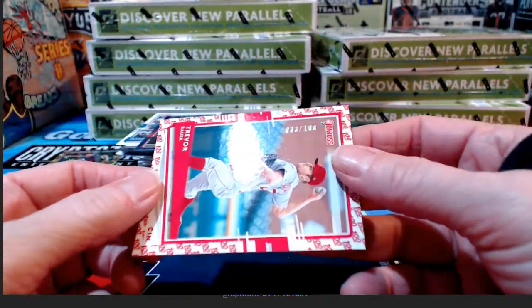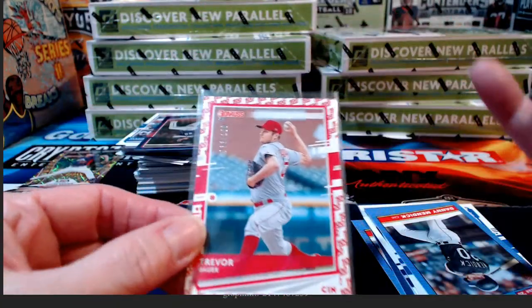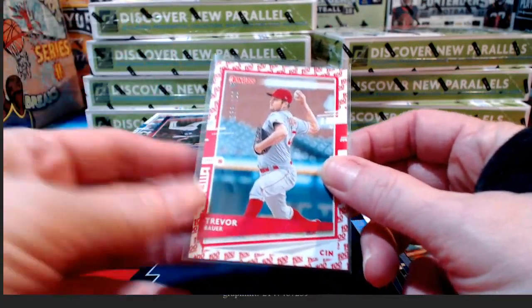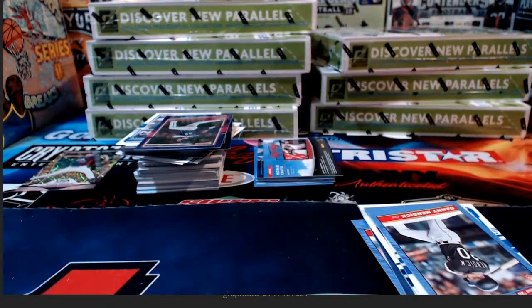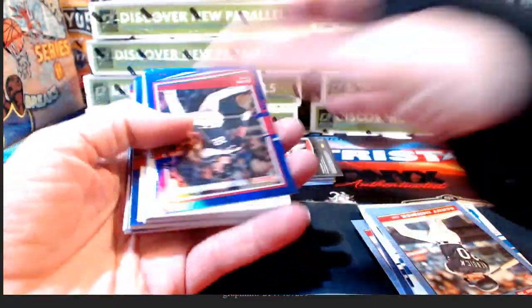All right, numbered to 100. We will find quite a few that are numbered to 100. And you know what our clue is? Those little 100s all along the border. And, of course, it's numbered down the side, too. But anyway, that is the Cincinnati Reds and Trevor Bauer.